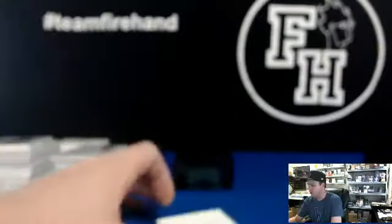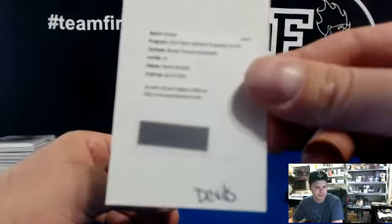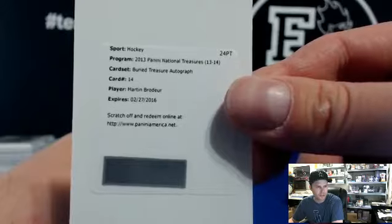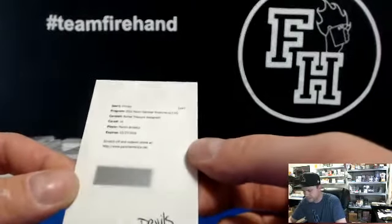Buried Treasure auto. They're one of the more inexpensive teams in the break, pretty sure. Buried Treasures, that's the one with the big trophy. On the right, yep. The big trophy under the plexiglass. Sick.